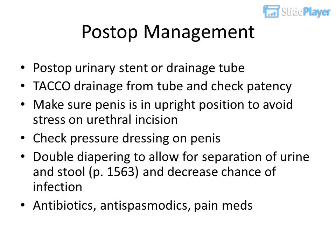Post-op management. Post-op urinary stent or drainage tube. Watch drainage from the tube and check patency. Make sure the penis is in an upright position to avoid stress on the urethral incision. Check the pressure dressing on the penis.